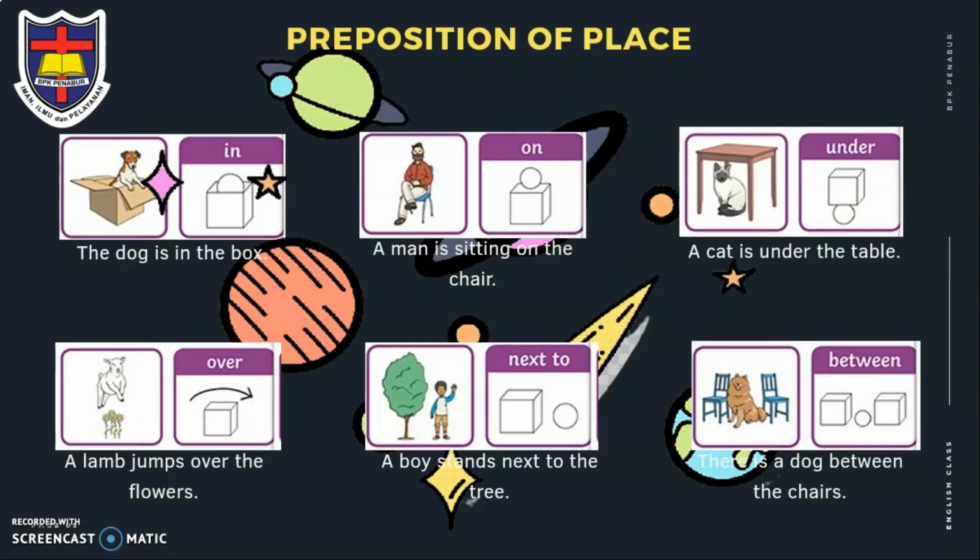Here are some prepositions of place that you can see. First, you can see that a dog is in the box.